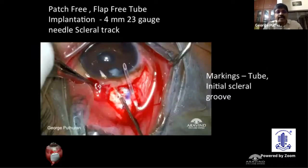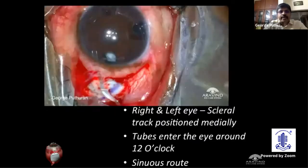So what we are advocating today is this slight modification of this technique, a patch-free, a flap-free tube implantation through a 4 millimeter 23 gauge needle generated scleral tract. And we do a little bit of markings to ensure that an optimum 2 millimeter tube is left in the anterior chamber. We also mark the initial scleral groove to make sure that we get a 4 millimeter scleral tract to insert the tube into the anterior chamber.